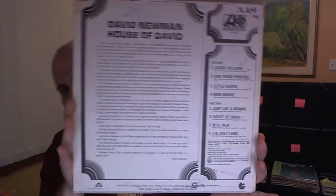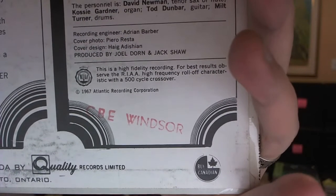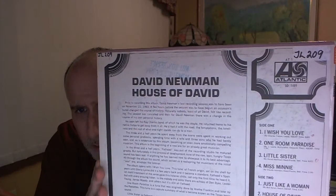Next up is David Newman, House of David. Sometimes known by his nickname, David Fathead Newman. And that's the back cover, and as you can see, this was a radio station record. Sampler, and that's what these are, filing codes.